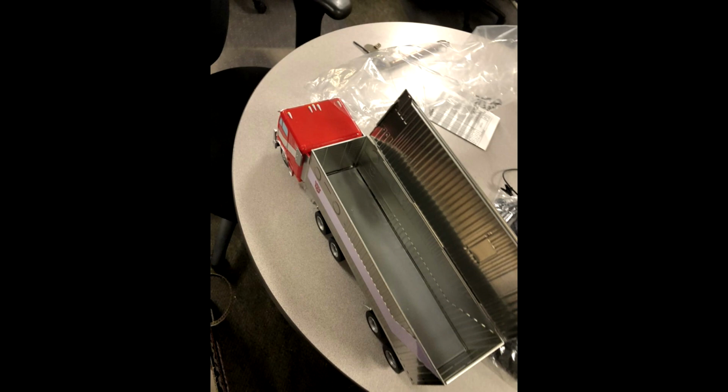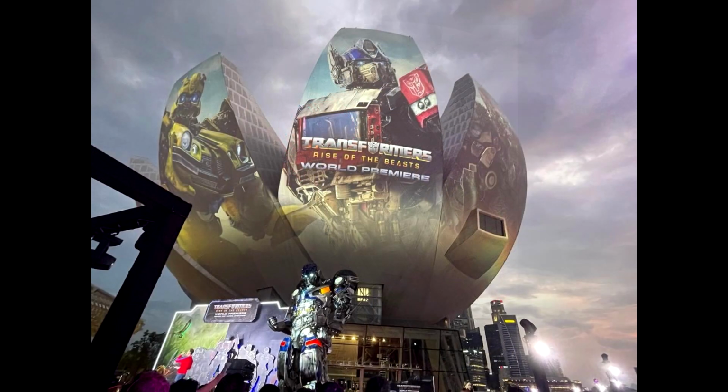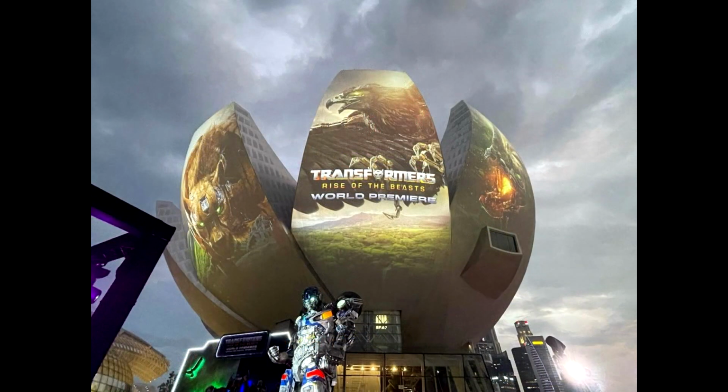All right. Now the other one has an Optimus Prime head and it lights up and everything. So that's pretty cool. So there you go. Popcorn. All right, up next we got some new images from Rise of the Beast world premiere event in Singapore.